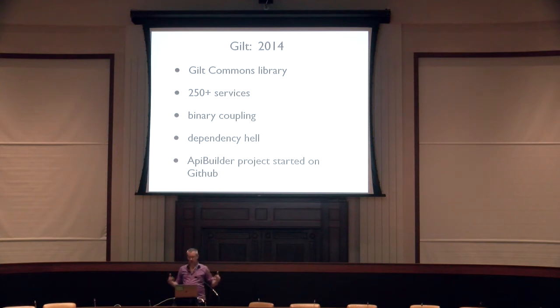But as the number of services kept growing and growing, we encountered a problem with binary coupling. And this was an artifact of how our development process was set up at the time. The Commons library had a lot of shared client code. But we had so many services that we had each team that owned a service also responsible for publishing a client library. And typically, your service implementation and your client library implementation were all in one Git repo. And you'd run your build and you'd publish out your artifacts.